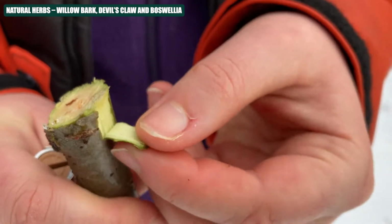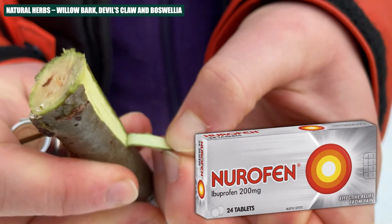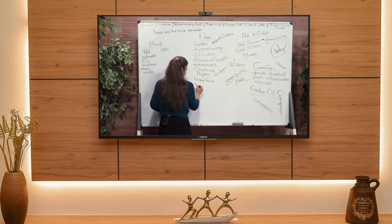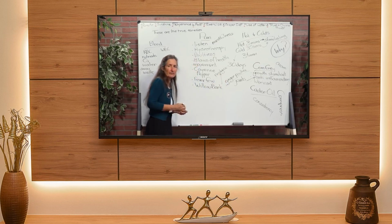But she also asks people not to expect it to work for them right away, in the same way as Nurofen. Aspirin, or Aspro, it's a painkiller used in Australia. It comes from willow bark. So willow bark also has an analgesic effect. But I say to people, don't expect it to do what Nurofen does. It'll often take the edge off.